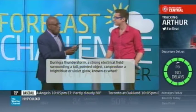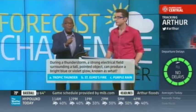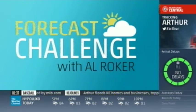During a thunderstorm, a strong electrical field surrounding a tall pointed object can produce a bright blue or violet glow known as Tropic Thunder, St. Elmo's Fire, or Purple Rain. You think about that. We'll have the details after your local on the 8s. Purple.